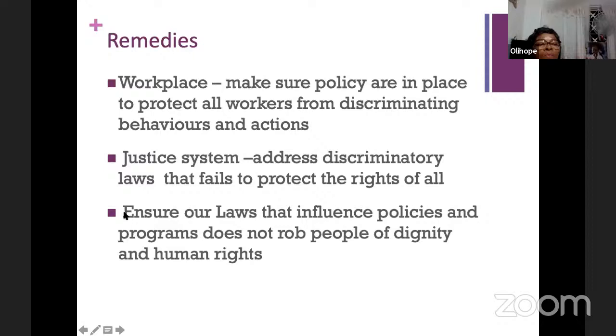Workplace. For the remedies again, we look at our workplace. We need to make sure that there is policy to protect all workers from discriminating behaviors and actions. The justice system. The justice system should address discriminatory laws that fail to protect the rights of all. We need to ensure that our laws that influence policies and programs do not rob people of their dignity and human rights.